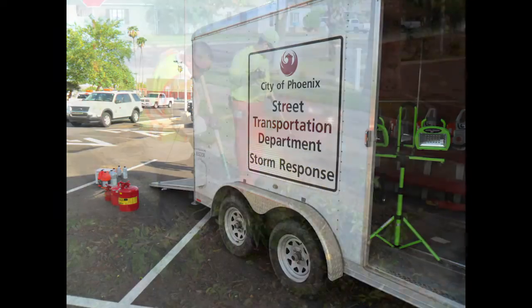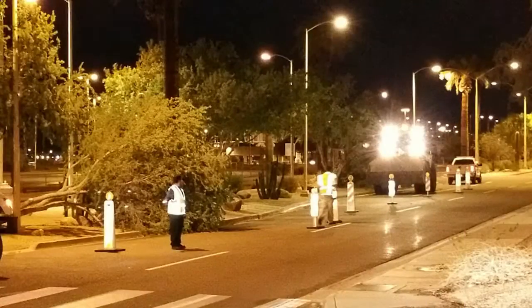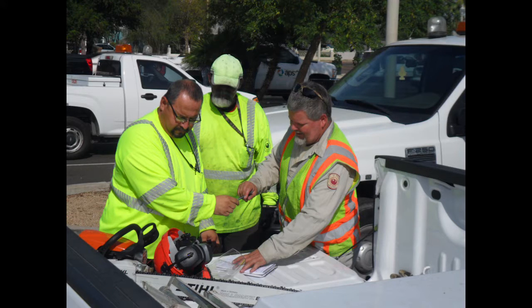So they're 24/7. The streets folks will go out. They'll start clearing right-of-ways. Then once that starts and they've assessed that damage, then they bring in the Parks Department and the Public Works Department. And then those three departments primarily work together to clear right-of-ways, remove debris, and all of those kinds of things.